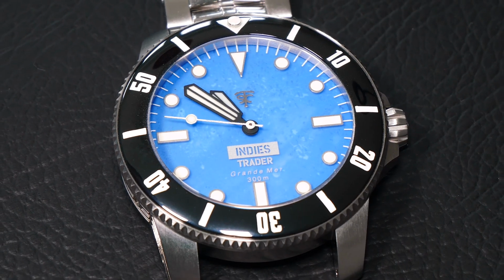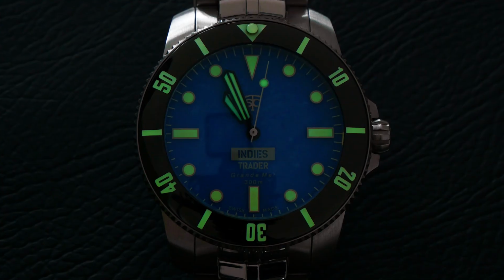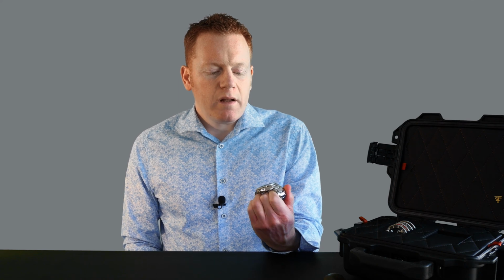Each piece is effectively unique because what they've done is taken a piece of blue glass. Every piece is different. This one's like a light blue with specks of kind of white, dark blue, and little bits of black. So it's quite a unique looking dial. I've not seen a sea glass dial anywhere before. The other dials of the other 2 versions are made of things like recycled fishing nets, and surfboard fins, things like that. So this is a 44mm.